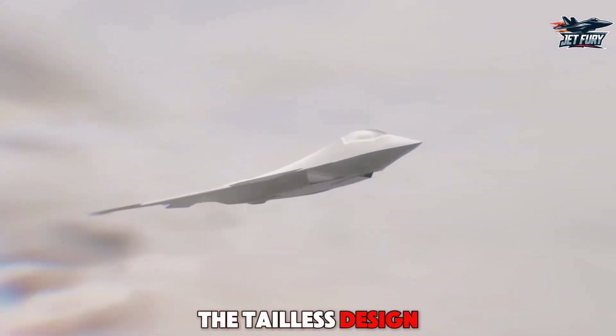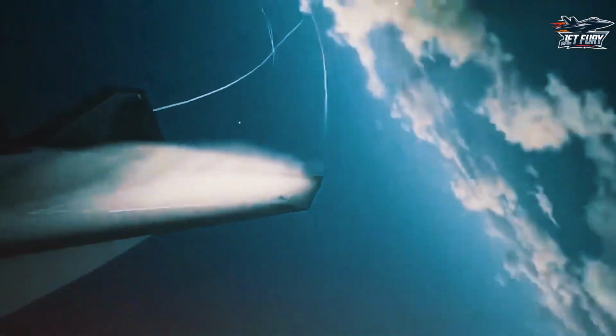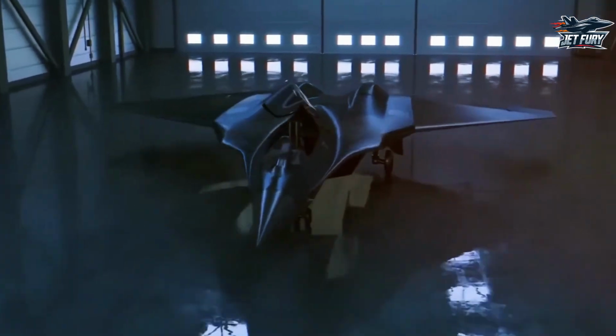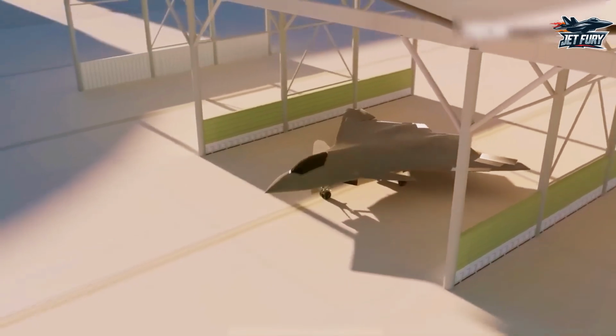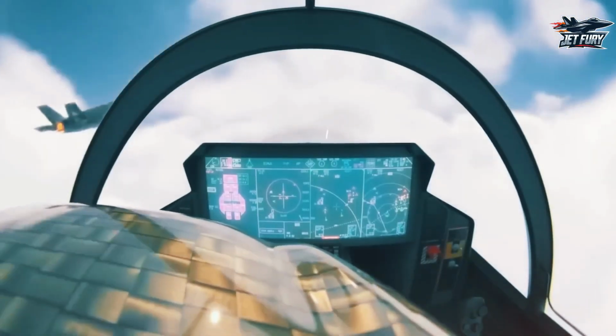The tailless design: a triumph in stealth aerodynamics. The MANTA's tailless design is a marvel of aerodynamics and stealth engineering. Traditional fighter jets rely on vertical and horizontal stabilizers to maintain control, which also create a larger radar cross-section. These stabilizers make the aircraft more visible to radar systems, essentially lighting up a target in contested airspace.